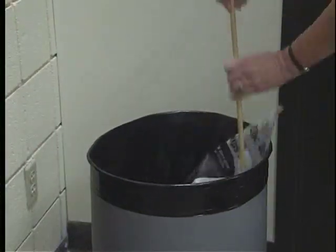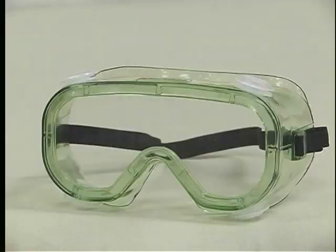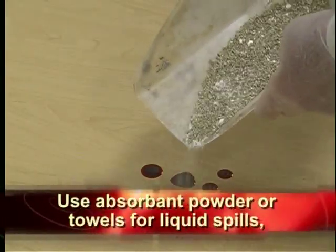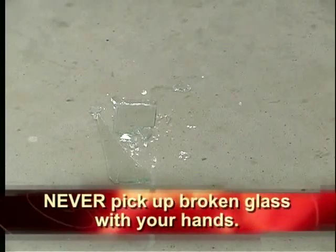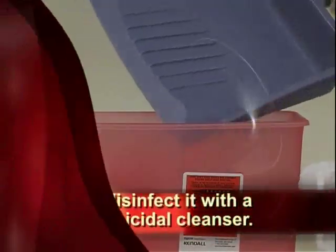Good housekeeping procedures are smart ways to prevent disease transmission. Just be sure to work smart. Always wear gloves, and you can even wear leather gloves over rubber gloves. Use eye protection when cleaning spills or when there's a chance of splashing blood into your eyes. Use absorbent powder or towels for liquid spills, and then disinfect the area with an EPA-registered spray or cleanser. Be certain that you never pick up broken glass with your hands. Always use a dustpan and broom. You can put the contaminated glass in a sharps container or disinfect it with germicidal cleanser.